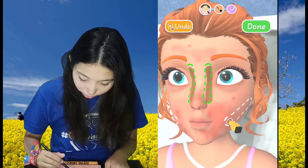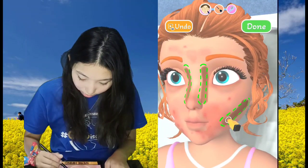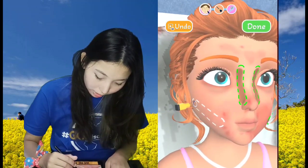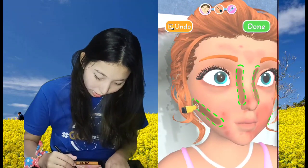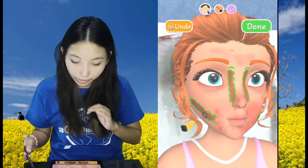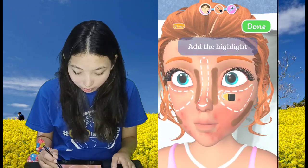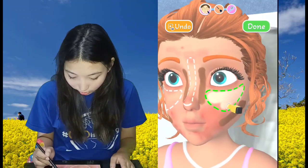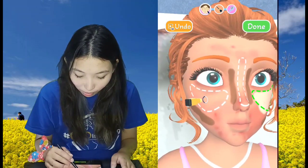You're actually supposed to start with green concealer to cover the redness of your skin. And then you're gonna continue with the orange concealer to cover the darkness of your eyes. Okay. Continue. This is supposed to become concealer, but I don't know why they call it highlight. That is going everywhere.